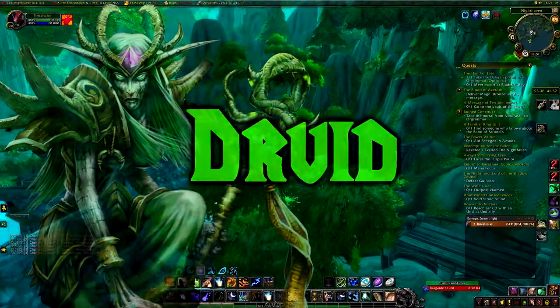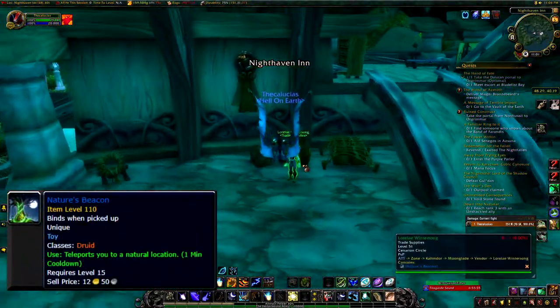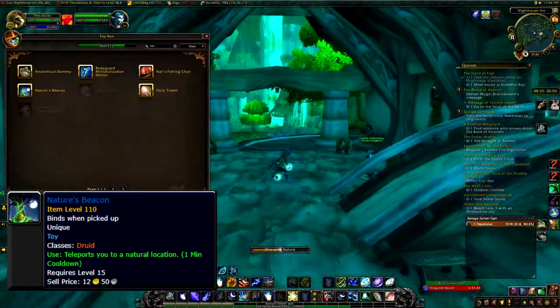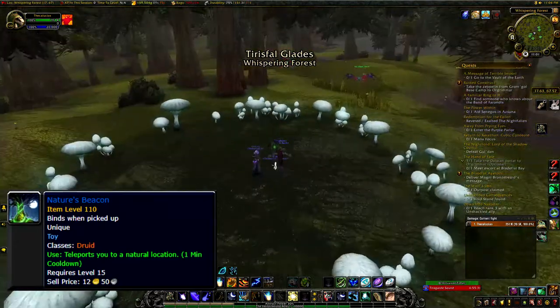Druid. First toy is in Moonglade. Make your way here and at this location there will be Lorelei Wintersong, who will sell you Nature's Beacon for 50 gold, and yes, you can get this on a class trial. This toy will teleport you to one of many random locations around Azeroth. It teleported me to Tirisfal Glades.